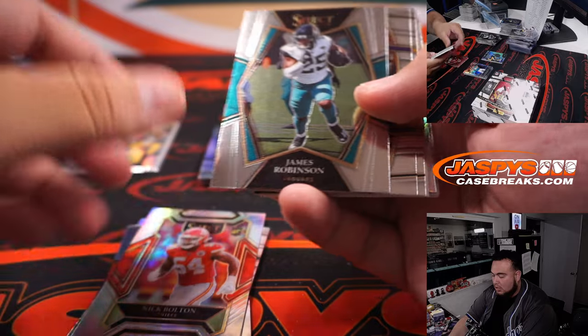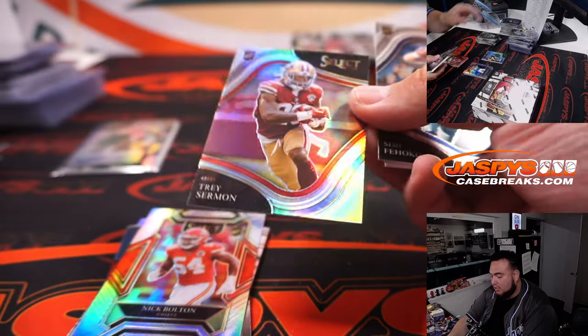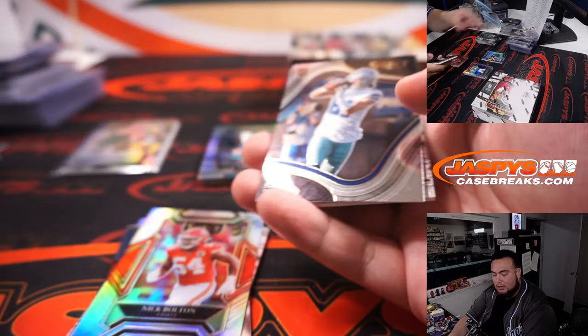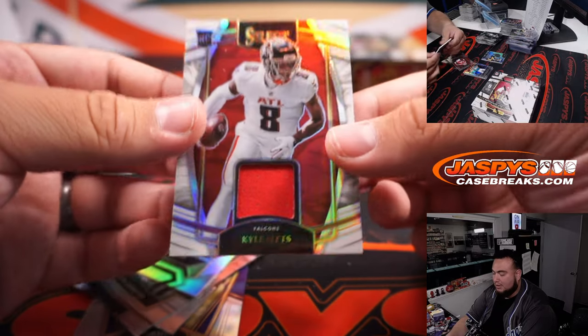Okay, great. All right, so we continue on right here. We got a Trey Sermon. I think that's just the field level. It looks like white, though, doesn't it? Kind of looks like white. No. Just a base, I guess. Kyle Pitts to 75.